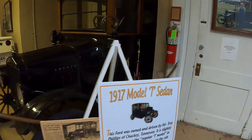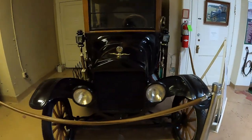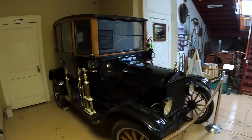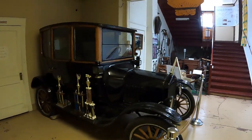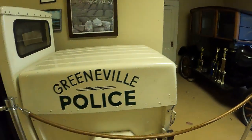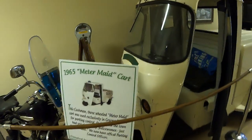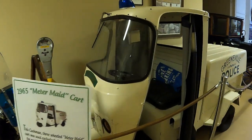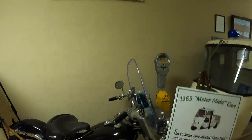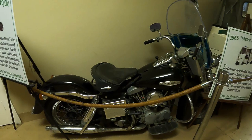1917 Model T. Look at that. Yeah, that's pretty awesome. Greeneville Police, 1965 meter maid cart. And a 1967 police motorcycle. They actually used a Harley Davidson.